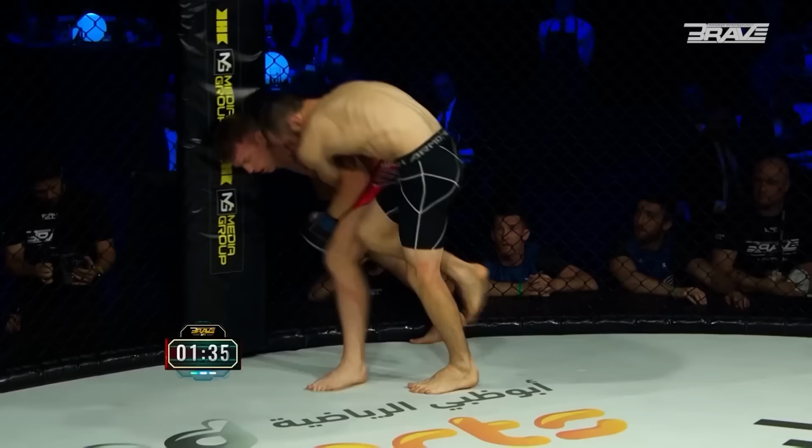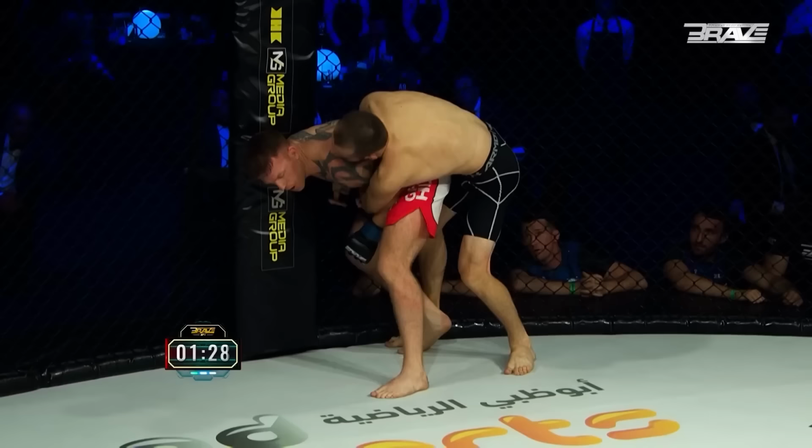Landed at least 20 to 25 knees. And as you said, it takes the spring out of the step, and that affects everything from movement to power generated in shots as well. So methodical work and smart work.